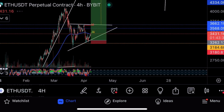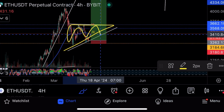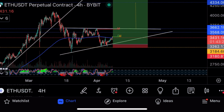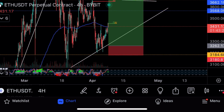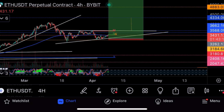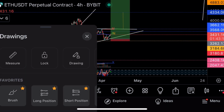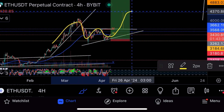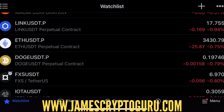And if this rising triangle plays out, rising wedge, it builds up pressure like this and breaks out 70% of the move. That target will be 4,334. So I'd open the trade at 3262, stop loss 3180, take profit at 48 and 62. Risk to reward is 37 times on Ethereum. What I think is going to happen on Ethereum is something like this. Breakout here, going into the halving, which will be amazing. Let's check out Dogecoin.